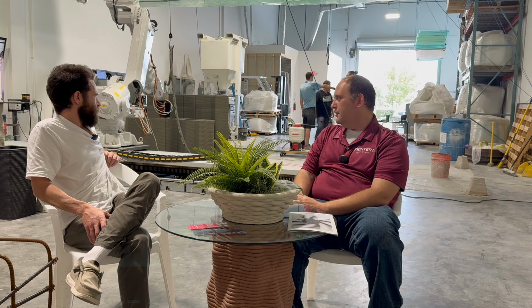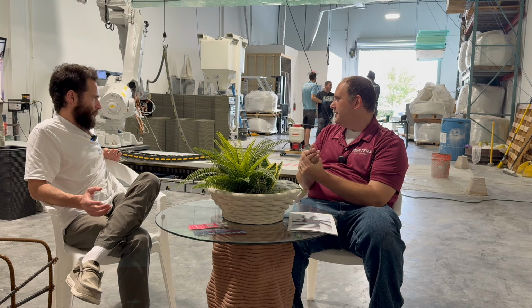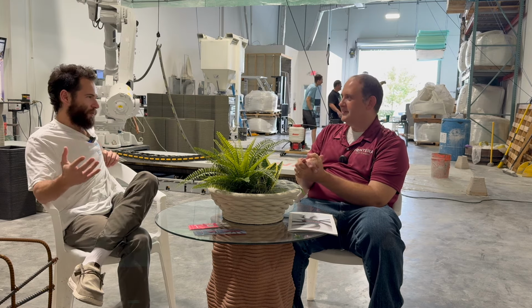We don't really know where affordability comes into play, but it's not really going to make housing more affordable. It will make that specific design, if somebody needs that design built, more affordable than it would be with an alternative method.